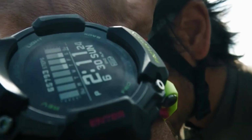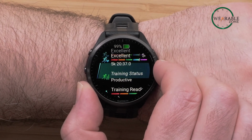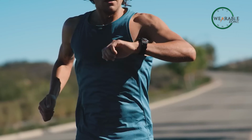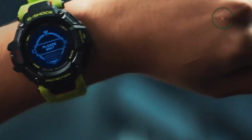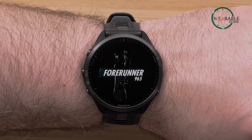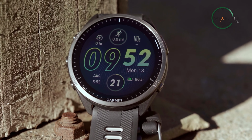These two smartwatches are both designed with athletes in mind and offer a range of features to help users track their workouts, monitor their health, and stay connected on the go. In this video, we'll be taking a closer look at the Casio G-Shock Move GBD-H2000 and the Garmin Forerunner 965 to see how these two devices stack up against each other.